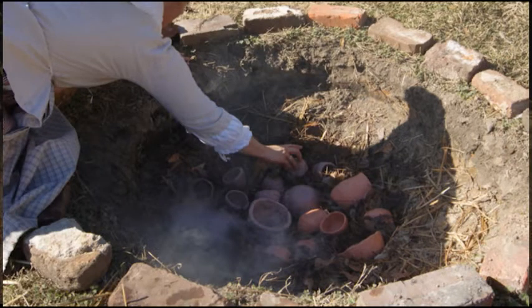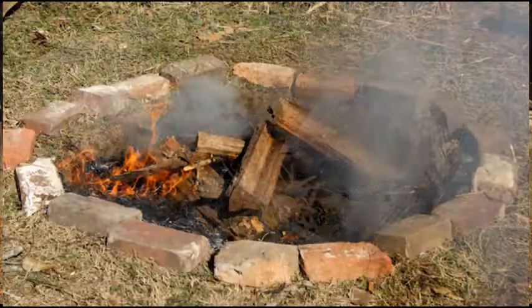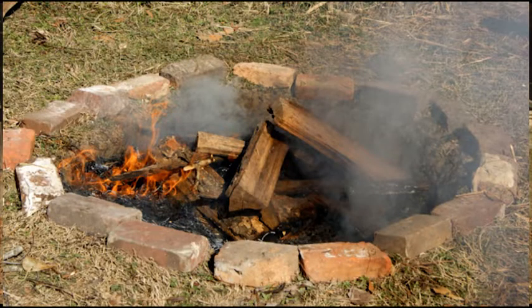And colonialware has three traits. One, it's a very low fire clay. It's a very impure clay, and here at Middleton Place, the slaves would have gotten the clay either from the riverbank or from the marshes here on the property. Secondly, colonialware is not made on a wheel. It is all done by hand.